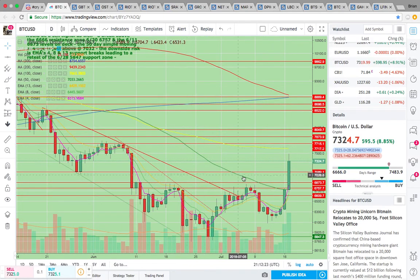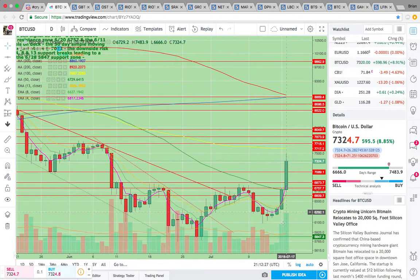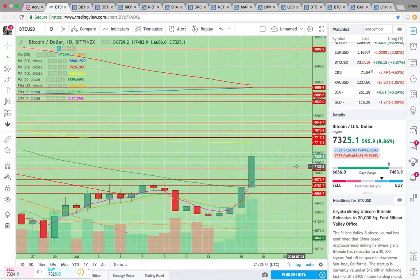Right now, that move above the green line, that 50-day simple moving average, is signaling more upside potential. It had been down here hitting the 6,600 to 6,700 resistance zone, and for it to finally break out above was the signal that we had been looking for, signaling that Bitcoin can possibly move higher. Everything seems to be lining up right now for Bitcoin, so keep an eye on it. We're going to see if it can keep this run going.